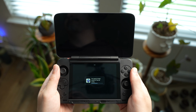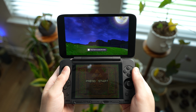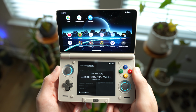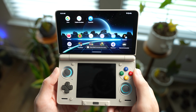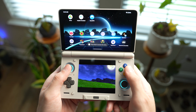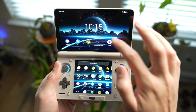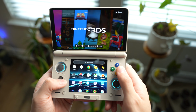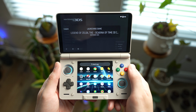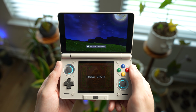What I'm trying to say here is that if you want DS or 3DS games to open properly across both screens, you need to make sure you launch the app from the correct display and configure the layout properly inside of the emulator. Now, this isn't rocket science. There are plenty of guides that can walk you through setting these apps up. But once you understand how the device behaves, you can basically just work around it. But it's something you need to know going in. If you're already familiar with the retro handheld space, spending some time in the settings is par for the course. And for dual screen devices, it's no different, just an extra step.